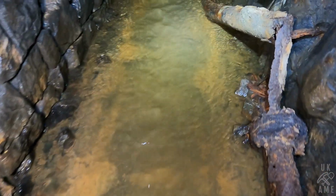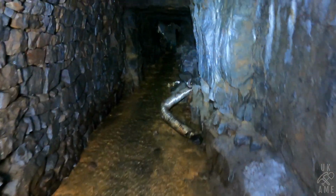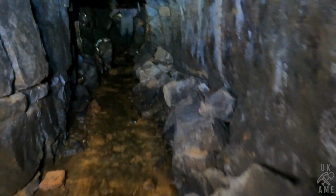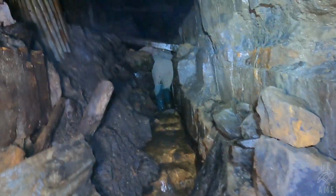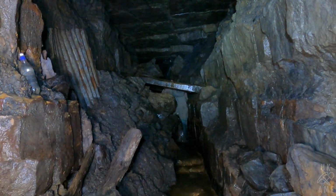Just under here, see actually some of the sleepers for the rail are still in place in this one. So there's some modern piping as you come round into this timber, as you'll see. Simple rail. And we've got a few obstacles to negotiate in this chamber when we get back into the main drift.